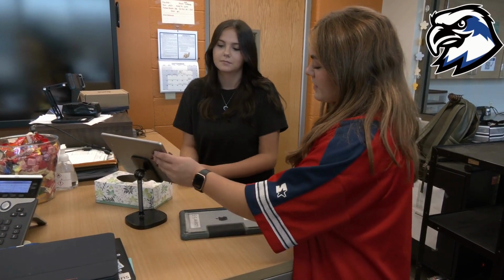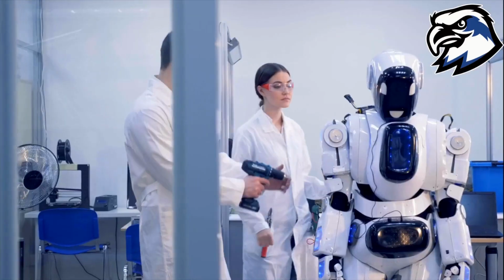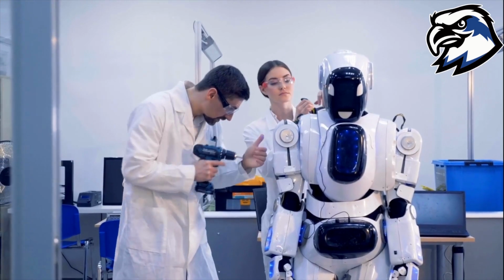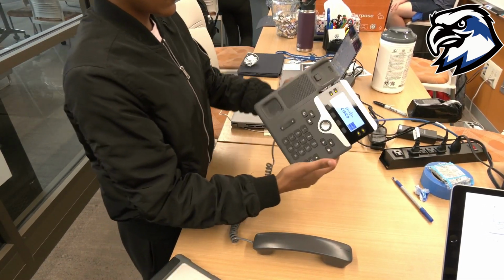They learn how to use iMacs, MacBooks, Windows devices. We have Dell boards, we have Smart boards. Basically, we treat this like a job. You come to your job on time, you complete your job, you communicate with your boss, in quotes. That way, when you go out into the real world, you will have these life-ready skills to stay with you and last a lifetime.